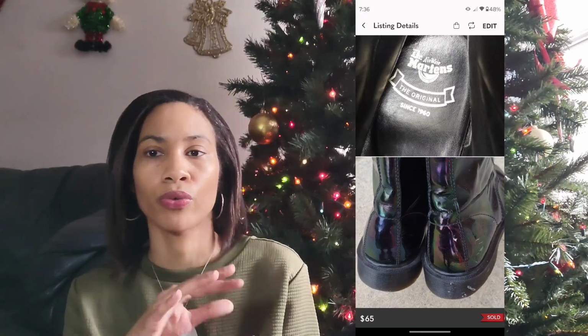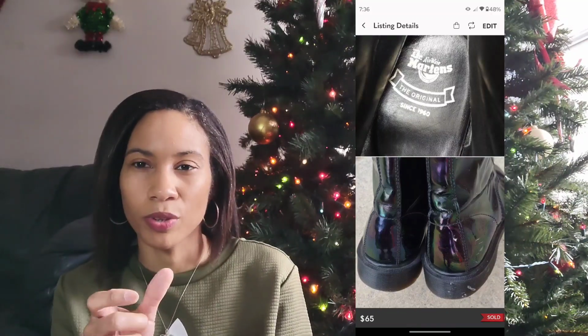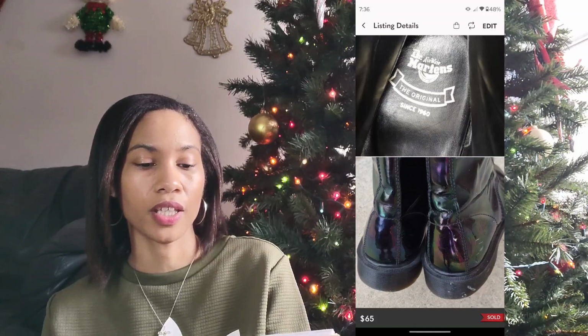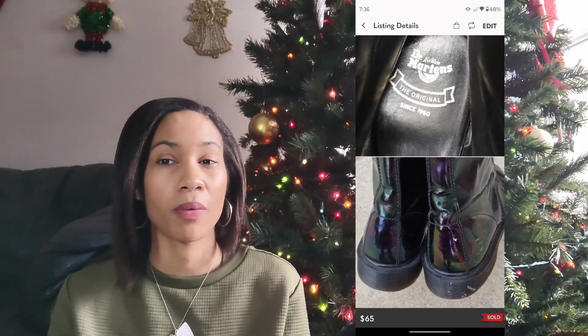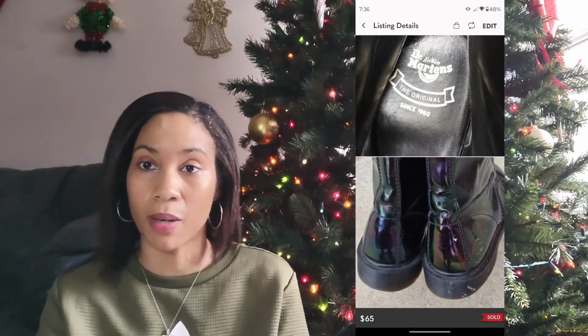These were actually a more rare style of Doc Marten, but they were not in the best condition. They did have some creasing and a little bit of peeling, so I let them go for $65. I think if they had been in better condition, I probably could have gotten like 100 or more, but I'm happy with $65 and I hope he's happy with his boots.